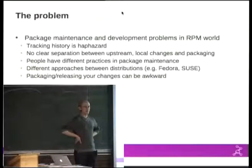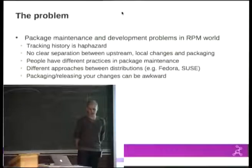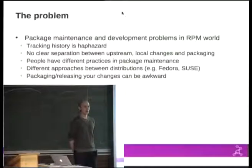And of course, what adds to the confusion is that people with background in different projects, when they come into a new project, bring different practices from those, for example, Fedora and SUSE. And then, of course, one problem that I see is that packaging and releasing your changes can be a little bit awkward. Always editing the spec file, doing the same things, adding the patches there, and generating the patches, and so on, so forth.